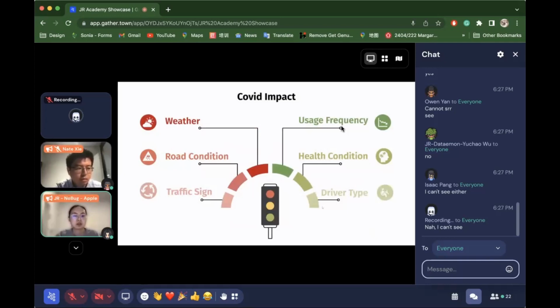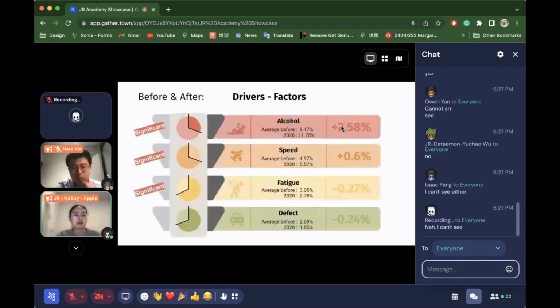COVID has a huge effect on people, both health conditions and our way of life. So we extract data from table A to table E, calculate the average level before 2020 and compare it with 2020. Here we list items with notable changes. For drivers, drinking and overspeed increase. Fatigue and using defective vehicles decrease. After a t-test, the first 3 items show a significant difference. Then we use the same method for other items. Next page.